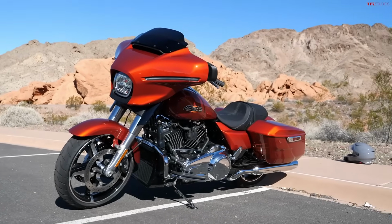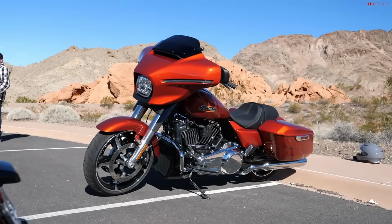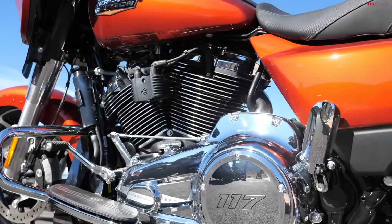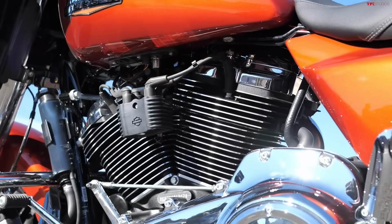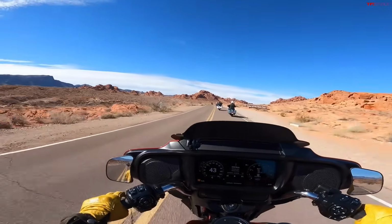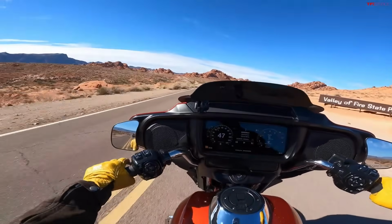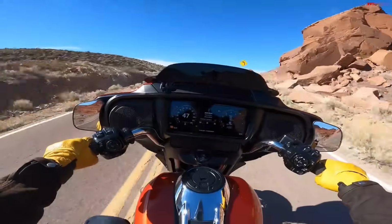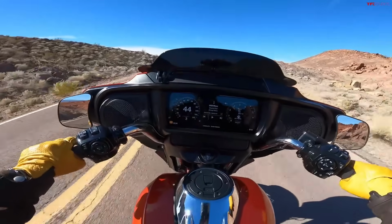It offered signature batwing fairing styling, premium finishes, stretched saddlebags, and an unmistakable Harley growl. The riding posture was commanding but relaxed. Highway performance was refined, and build quality was top tier. Riders from Detroit to Phoenix knew exactly what this bike stood for, and that confidence sold it by the thousands.